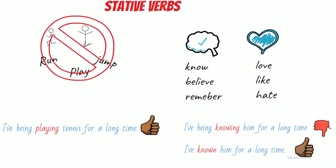You can Google stative verbs to see the whole list of verbs that cannot be used with the continuous tenses.